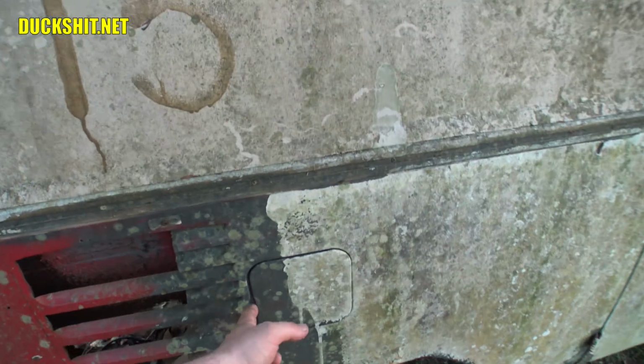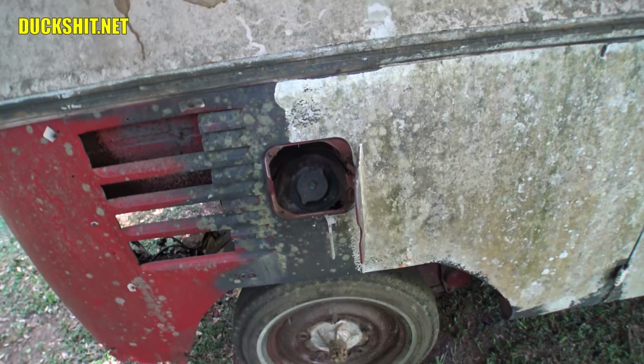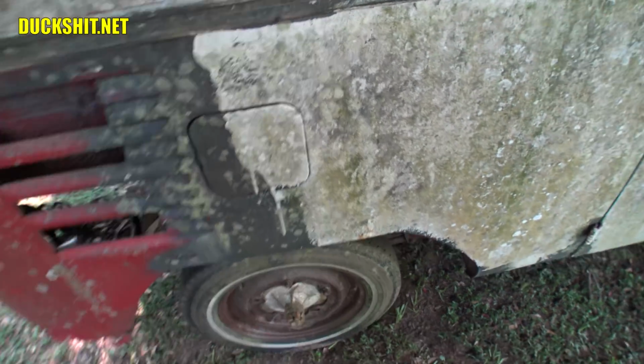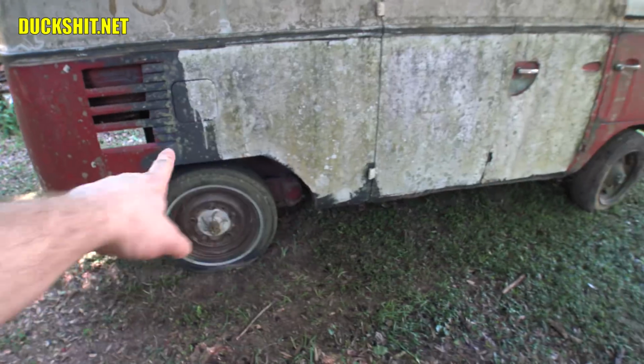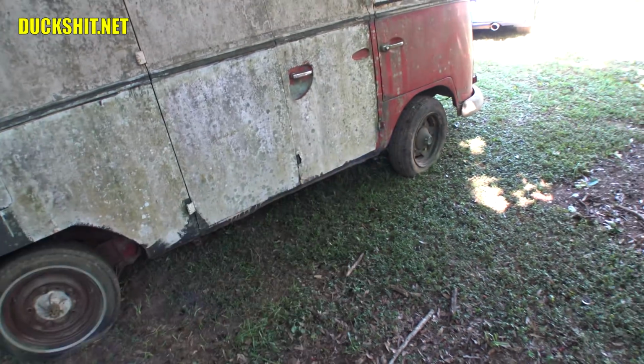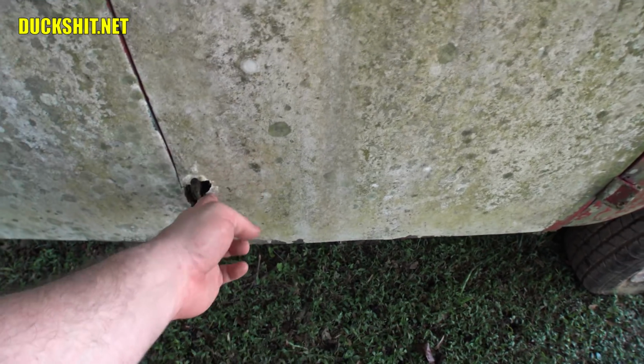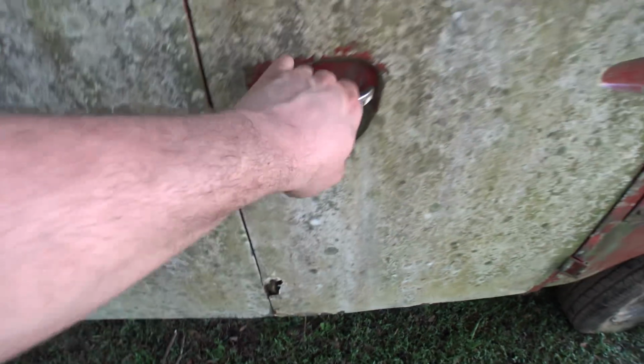Somebody cut out the gills once again on this side. That's gonna need a repair panel. All rust around the gas door. This whole area needs to be repaired. This was all cut out too. Rockers on this side look pretty good. The door has a hole in it, which it never used to. Something else for me to fix.